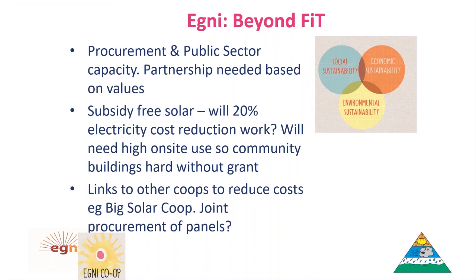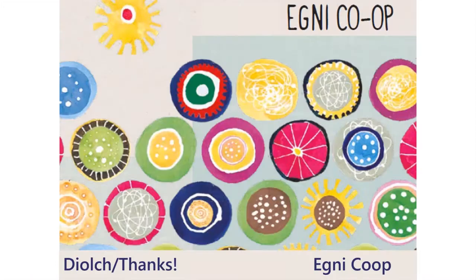We'd be keen to work with other co-ops to reduce costs, joint purchasing, that kind of thing. So if anyone's got ideas on that, that'd be really useful. And there's one entity that Share Energy, John Halley, are taking forward, a big solar co-op that we're involved with as well, which is hoping to lead some of that cooperation between different co-ops. Next slide, please. So that's it. Diolch yn fawr. Thank you.